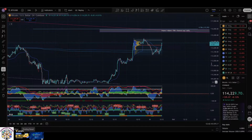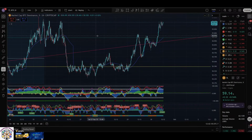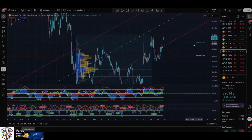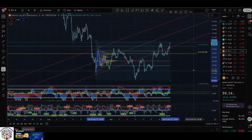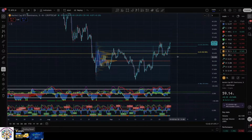Okay, let's get back to. Actually, I want to check Bitcoin dominance out real quick. Let's see how Bitcoin dominance looks. Ooh, okay, very interesting, guys. Bitcoin dominance is now trying again to reclaim this larger golden pocket. Now, remember, this is a bearish golden pocket. Yeah, we're breaking out of this small bottoming range.